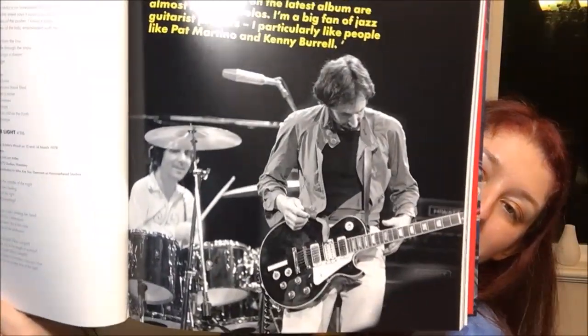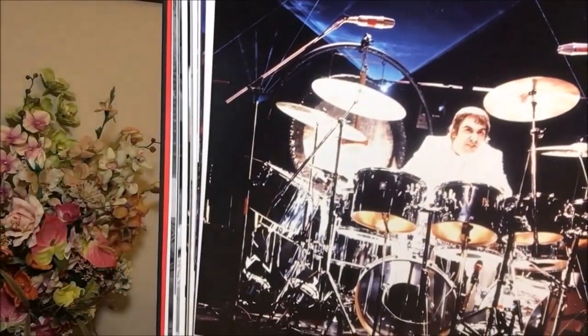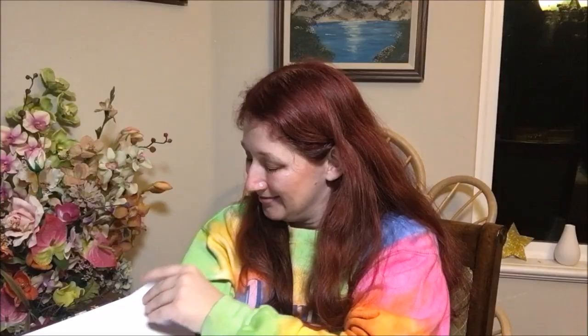Master tapes photos. Tom, Pete, and Keith. That face. That was great. Aww. Okay. That one's really good. Even if Keith does kind of have like the Sharpie eyebrows thing going on there, but that's okay.